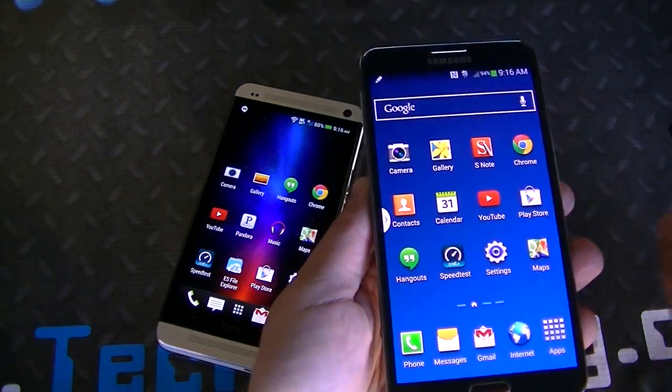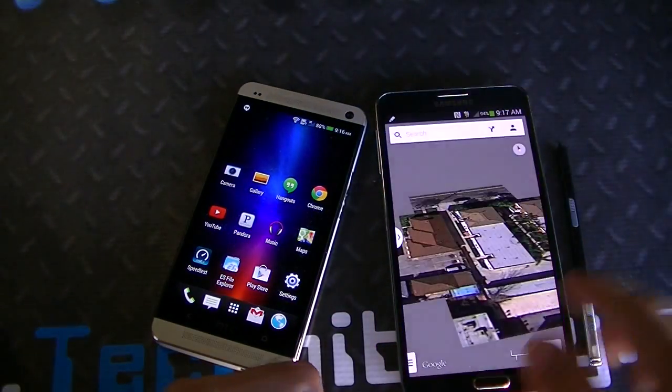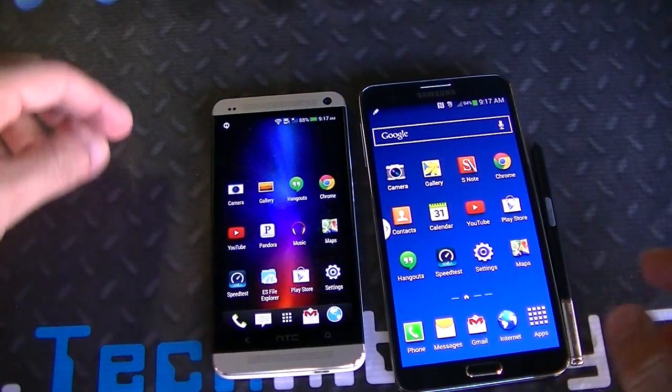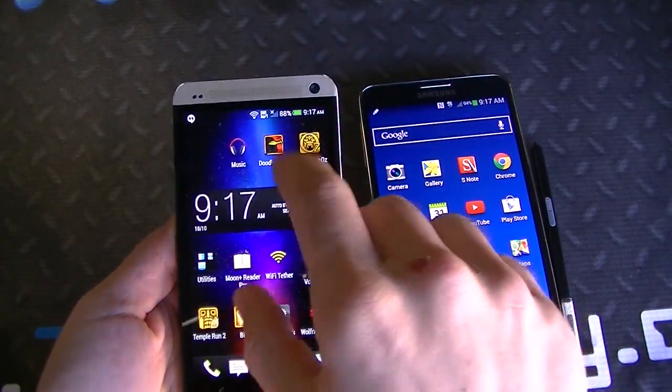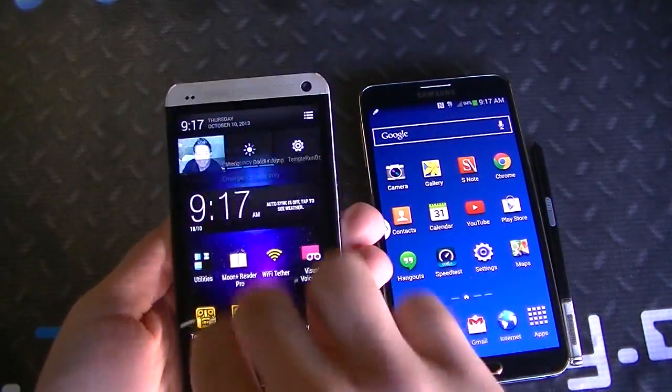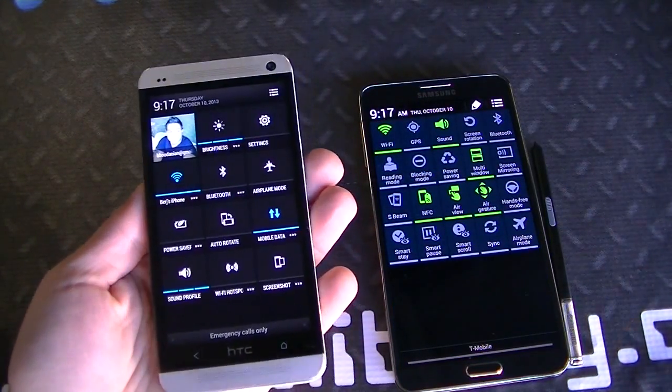So, cool feature. The S Pen comes in handy in a multitude of different ways. You have Air View, you have Air Gesture, and all those excellent features. Now, the HTC One, it's a little bit more simplistic, but it's less bloated, I guess is what you could say. And I'll give you an example. If you go down to the quick settings panel here, you can see the difference.